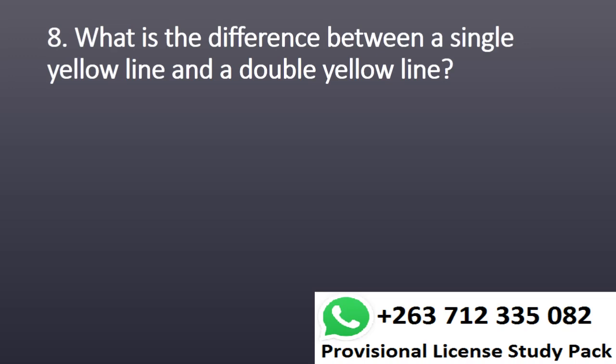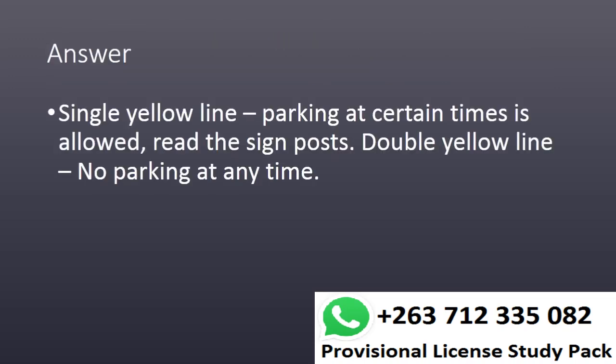Question 8. What is the difference between a single yellow line and a double yellow line? Answer. Single yellow line, parking at certain times is allowed. Read the signposts. Double yellow line, no parking at any time.